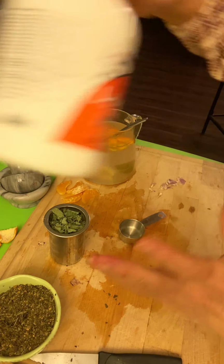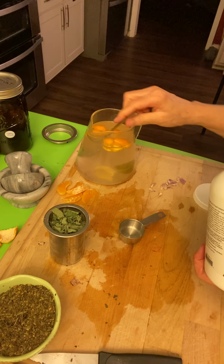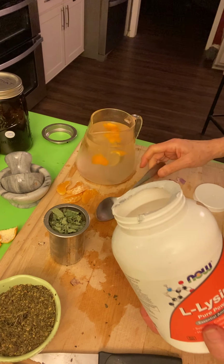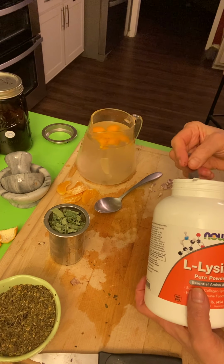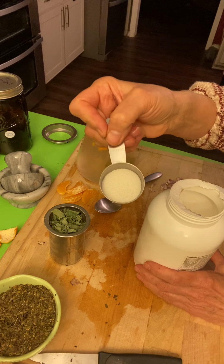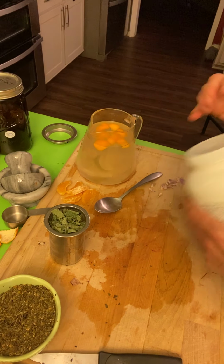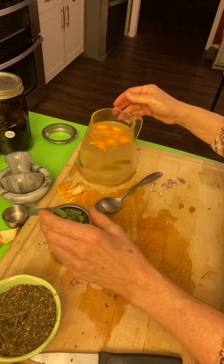And the other thing I thought about when I was asking myself, you know, viruses. Well, we know viruses do not like lysine. We know mono, when it reactivates, I have my patients use lysine and lemon balm and zinc. I'm going to put some lysine in it, and it's just going to dissolve. Because I want that extra antiviral kick that I'm going to get.